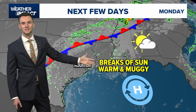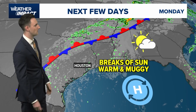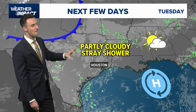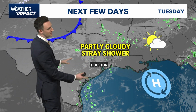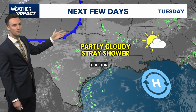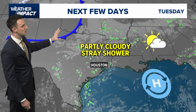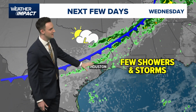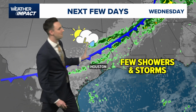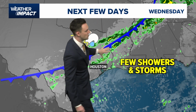So it's just breaks of sun today, maybe 1 or 2 stray showers. Otherwise, though, it's warm and muggy. Same deal getting into tomorrow. Partly cloudy, maybe a stray shower chance. That humidity keeps coming in from the Gulf. But back to the north and west, we've got a cold front coming in. That will eventually get to us by the time we get to Wednesday. Now, that does bring the chance for a few showers and storms, but it's not a washout. In fact, I think the better rain chances stay farther to the north and east.